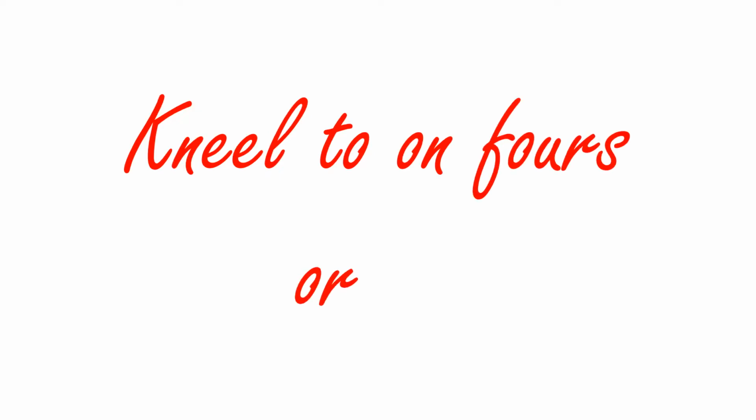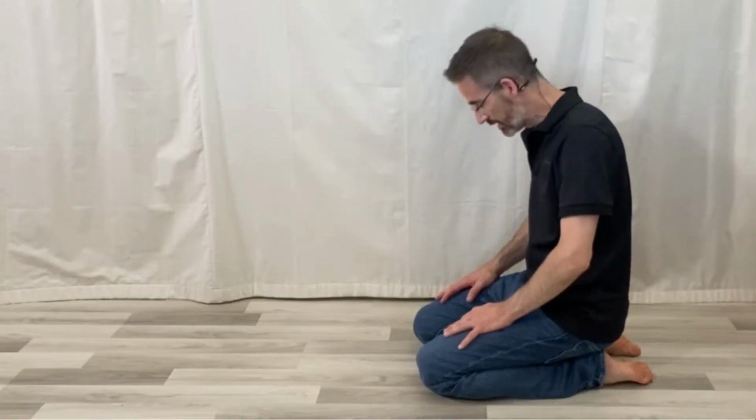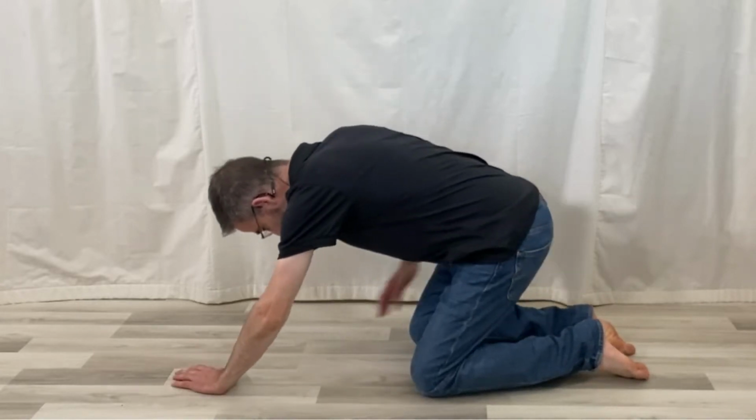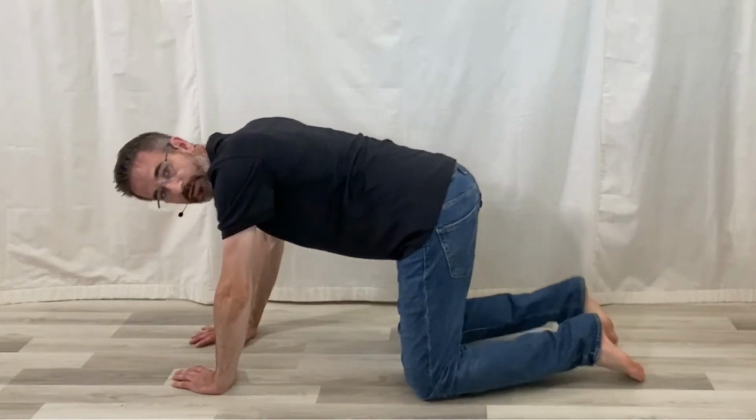Now, why is kneeling such an important transition? Because from kneeling, you can go either to on all fours or sitting. Look, it's super easy. I'm kneeling. To go on fours, I'll just put one hand, the other hand. Wow, that was subtle. To sit, we'll need to think a bit more.